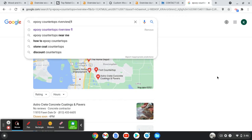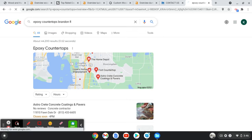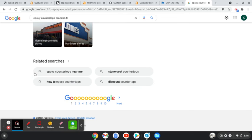So if someone is in Tampa, or Brandon, if they're north of Tampa in the Carrollwood area, if they're out in St. Pete or they're in Clearwater and they're looking for epoxy countertops, you want to be found in all of those areas. So if I go into Brandon, Florida for epoxy countertops, usually when you hit the enter button, this turns into keywords. Anything that we search within Google is keywords. If you scroll down to the bottom and look at related searches, these are all going to be keywords.